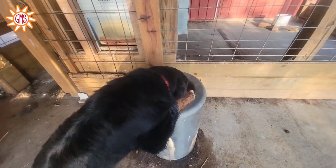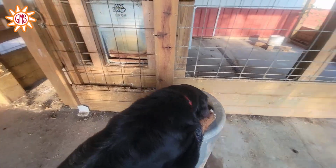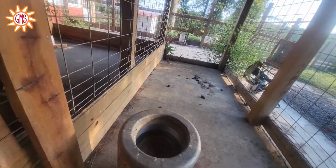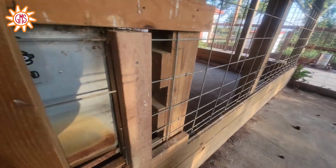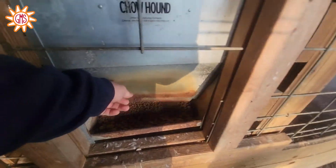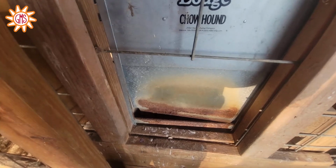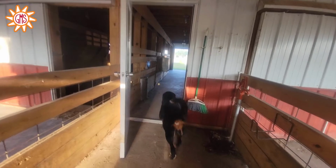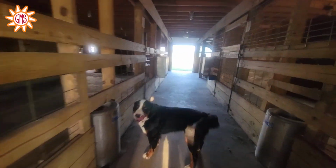It's an automatic heated water so that we don't have to constantly fill it up, and it heats to 33 degrees so that it doesn't freeze. This is his food here, so he can only get it if the door is shut. So the only time he gets his food is when he's locked in here. So this is kind of the dog pen there. And then I'll show you guys the dog office.